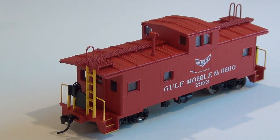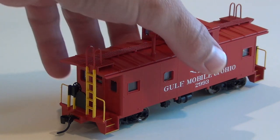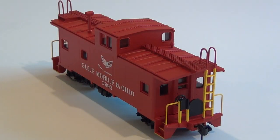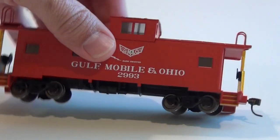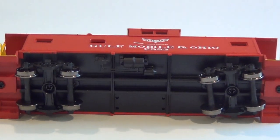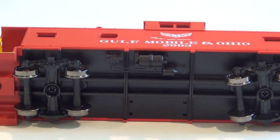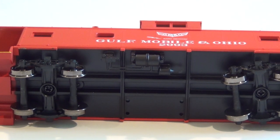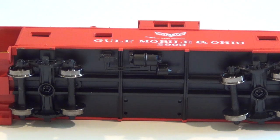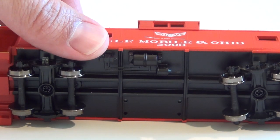You can see that they painted the handrails and the ladders yellow just for a little bit more of a safety aspect for the conductors. And again, just take a look at the other end here. And this one, I'll flip it over here and zoom in. There's some detail underneath, but again, not to the level of what you would find on a higher end model. There are some of the brake hoses and cylinders and things.